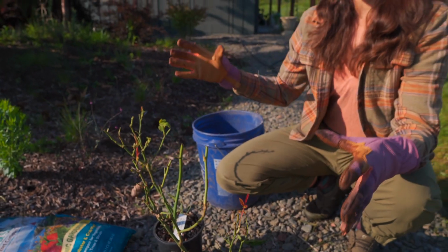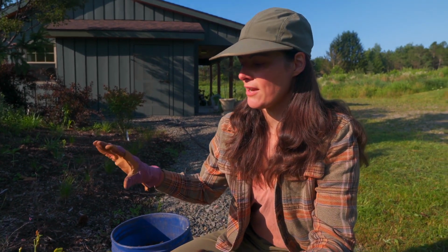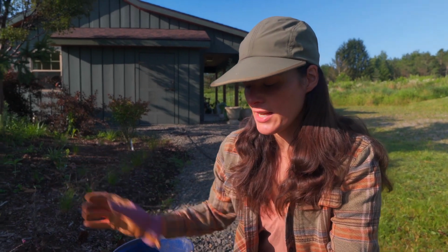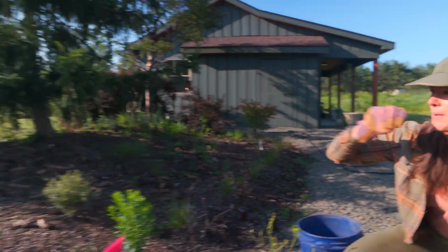And these are relatively compact roses, not like super compact, but I'm talking about 3 to 4 feet high and wide. So I figured I'd plant those 2 today, and I have to decide which one will go here and which one will go back there.